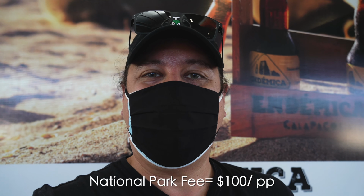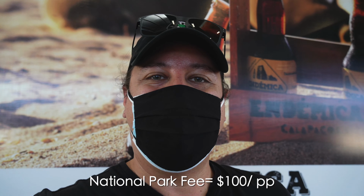Well, that was a little unexpected. If you are not here with a group, you have to pay a $100 per person cash entrance fee for the national park. So fortunately we got cash in Quito, but we need it for something else. So luckily there's an ATM here. We're gonna grab some more cash, and then that was unexpected. That's always a fun one.